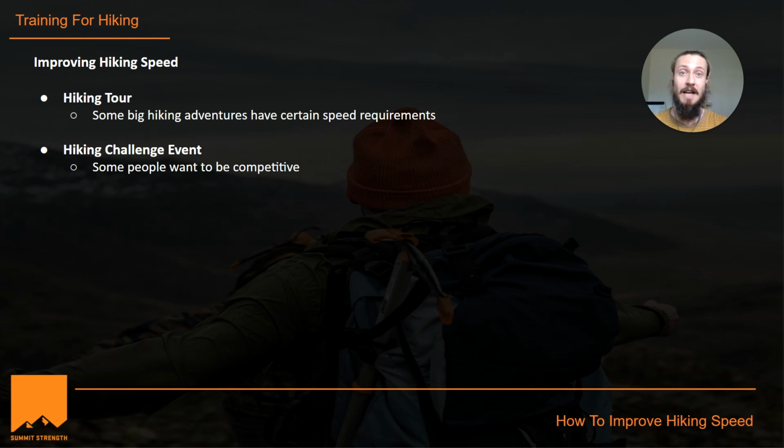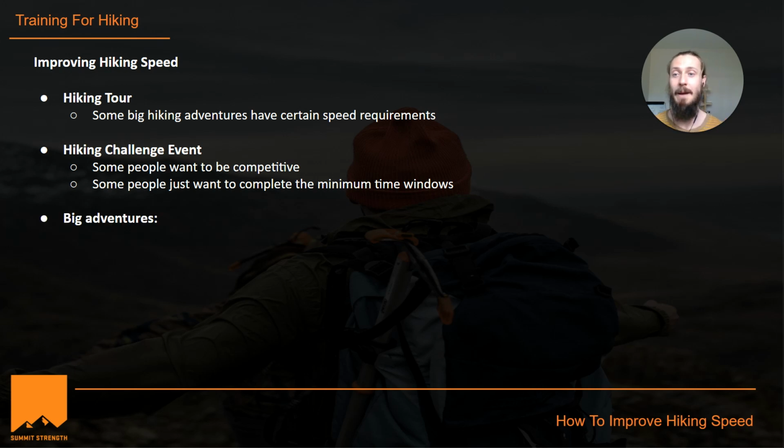And some people out there go into these events and they want to be really, really competitive. And they're like, hey, I want to place well. I want to compete in this and give myself some challenge. Other people in these situations, maybe they just don't care about their time, but there are minimum time windows on a lot of these events and you have to reach certain checkpoints in a certain amount of time. So people may want to improve that.